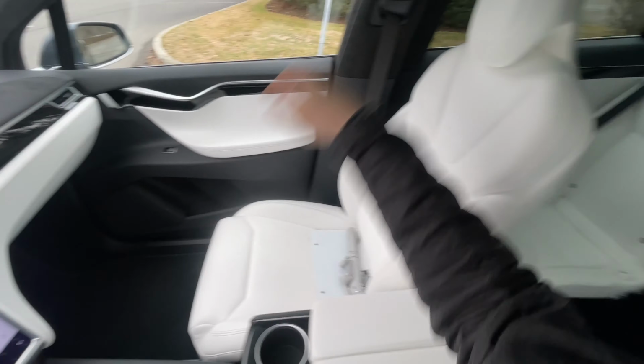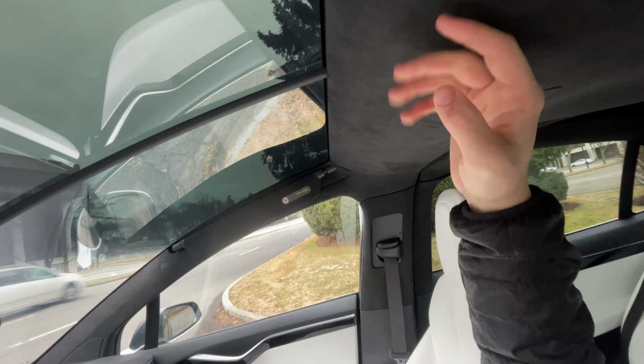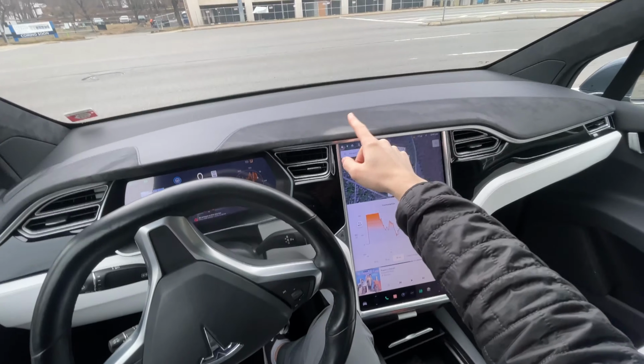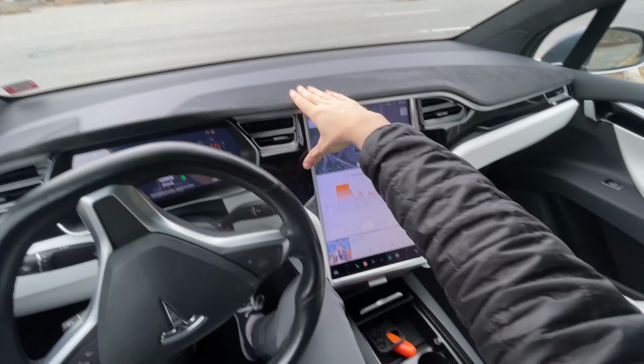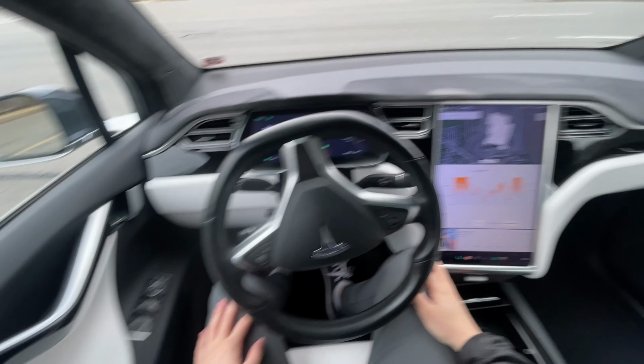Other than that, the white seats have actually held up very, very well. The microsuede headliner is actually holding up very well. The only part where it's a little bit matted is right here, but that happens on any vehicle if you have this material. I'm assuming someone was touching the screen like this and had their hand held there a long time. That can happen, but I think that can be cleaned a little bit.